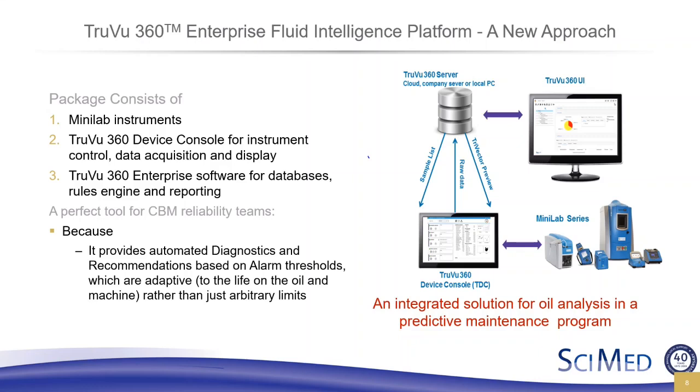You may be a manager responsible for several sites and many assets, and you have an overview here. In fact, if required, you can schedule maintenance this way to then feed down to the device console, to the operator there, to actually do the tests and then report the data back. So it's a totally integrated solution for a predictive maintenance program.